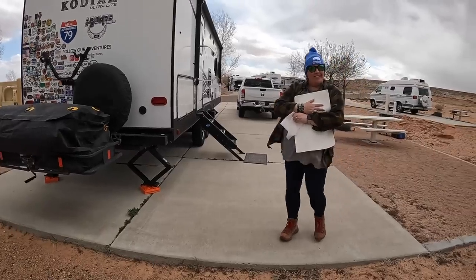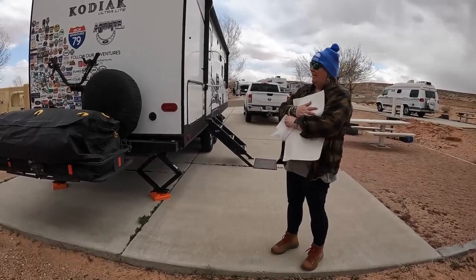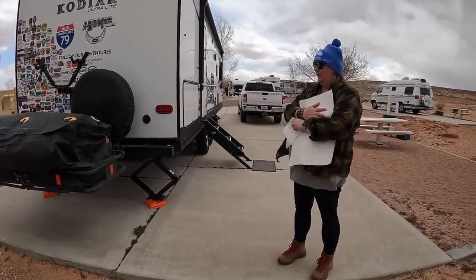Are we gonna have to pull our slide in? No, we're gonna leave the slide where it's at. But our plan was to get a video today of putting our Arizona travel sticker on our map, and that's what we're gonna do. I wanted to put all of our new stickers on there, but it's gonna wait because it's just too windy. But I wanna show you guys putting our Arizona sticker on.